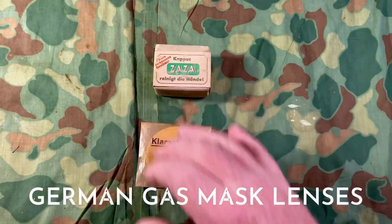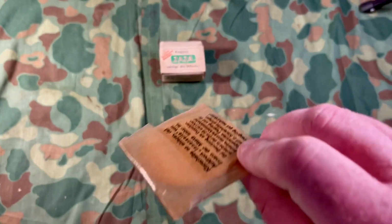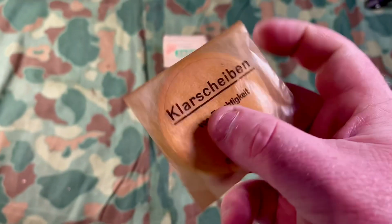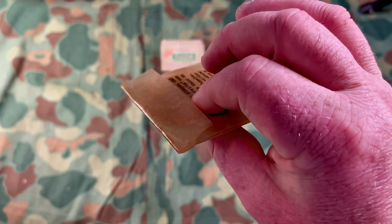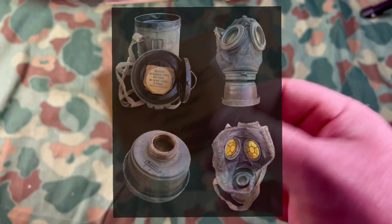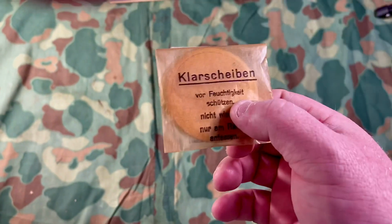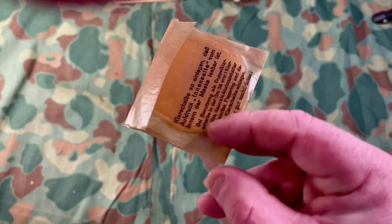Now, like the soap, I have multiple ones of this. I've ordered multiples, and this is another multiple item I went ahead and purchased some more of. This is the gas mask, basically the lenses for the German gas mask. These are kept in the German gas mask case, at the top inside of it, in a little compartment there. This is to replace those eyelids on the gas mask if they became cracked or broken or compromised. So these are very cool.